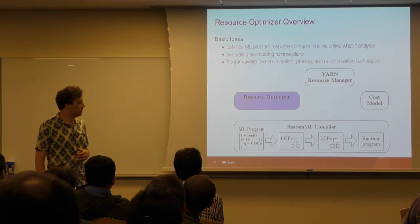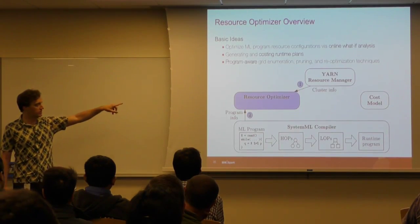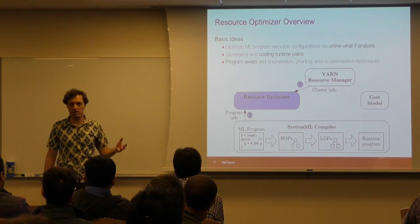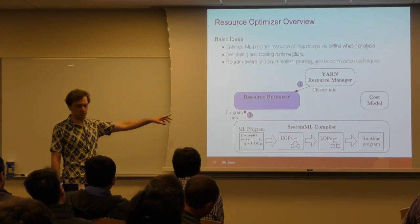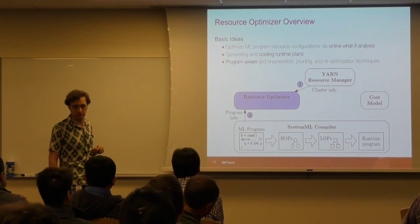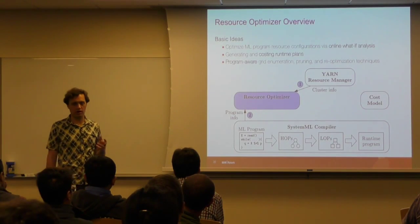And the way that this process works is, first we get some cluster information as well as some statistics about the program, about its input data from the SystemML compiler. This may actually come as a result of hitting a recompilation point, so we have the accurate statistics. And that starts the resource optimization approach.